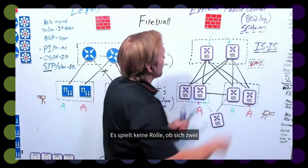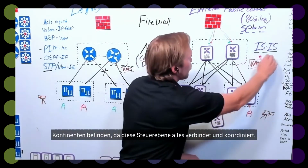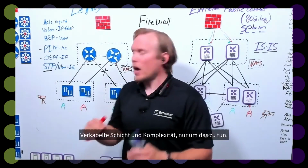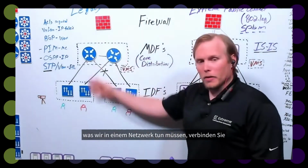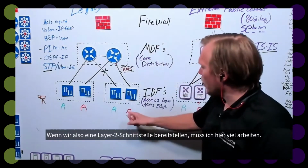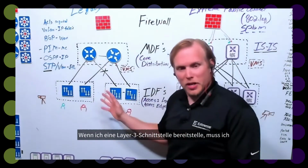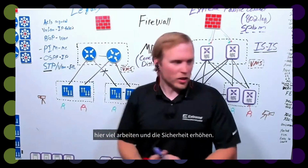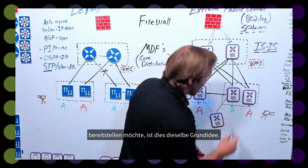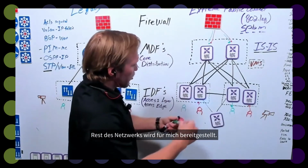Okay, it doesn't matter if there's 2 switches in the middle or 200. It doesn't matter if these are on different continents because of this control plane connecting and coordinating everything. Again, simplifying and fixing Ethernet. Why layer in complexity just to do what we need to do in a network, connect our users together and allow them to share information? So if we provision a layer 2 interface, I have to do a lot of work here. If I provision a layer 3 interface, I got to do a lot of work here. I got to add security. Here, if I want to provision a layer 2 or a layer 3 interface, it's the same basic idea. I provision it at the edge and the rest of the network is provisioned for me.